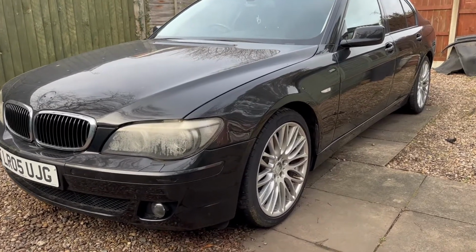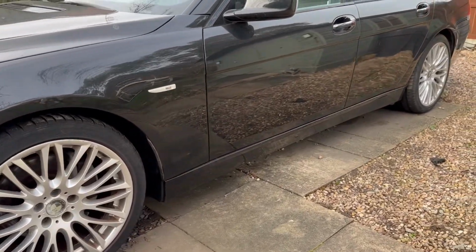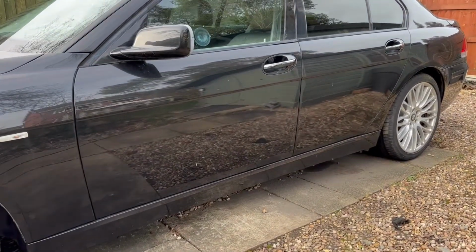A few days ago I was on my phone, randomly searching through Facebook Marketplace, and I found this BMW 750i V8 from 2005 with just 80,000 miles on the clock. It was advertised like a car for parts or repair, with check engine light on, but it was running. So what's the issue then?